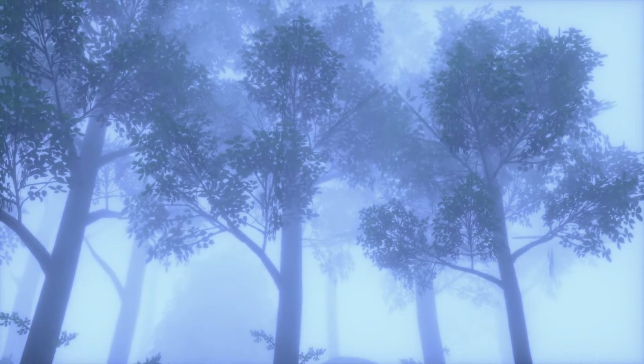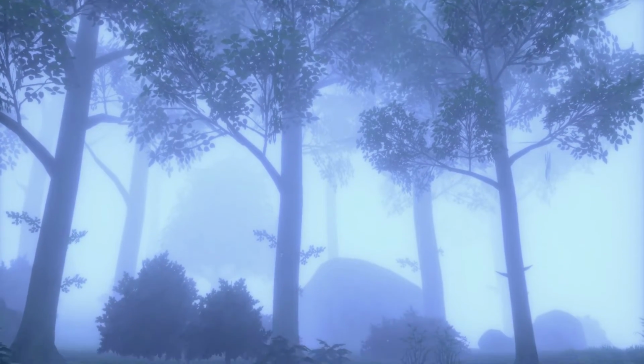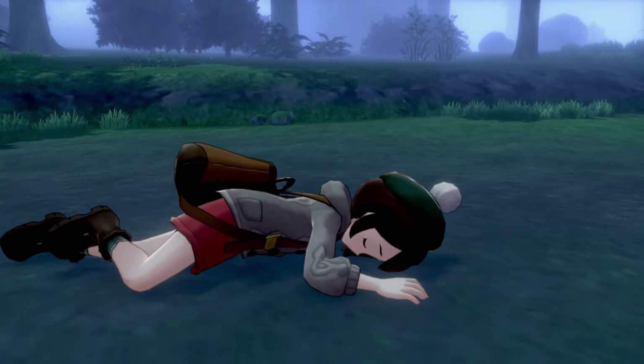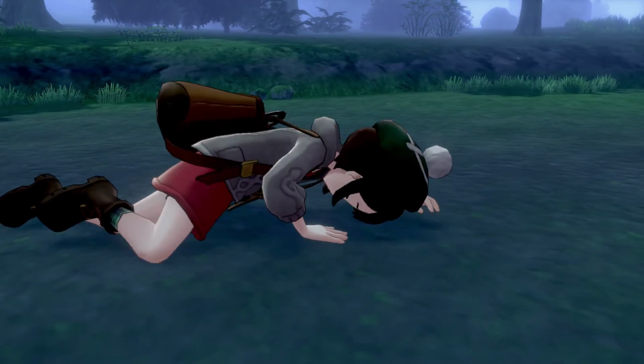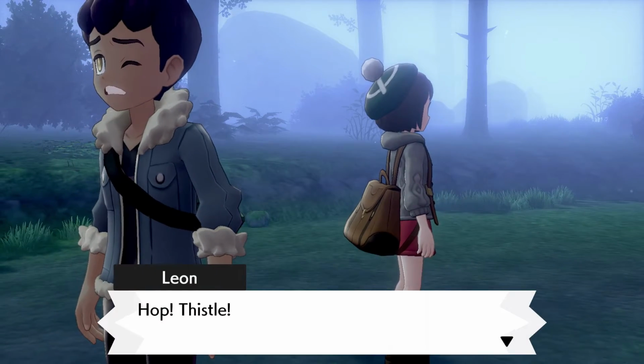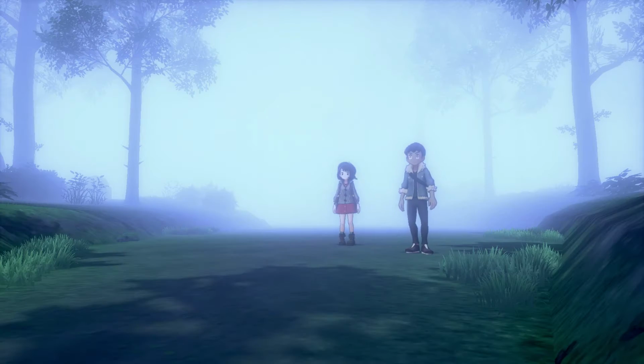You just barely make it out. Well, you know. Trees. I think we passed out. That would have been a really good moment to have a Pokemon POV moment. Yeah, the Hoppy Radar. The Hoppy Radar.